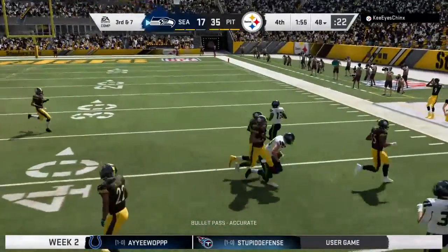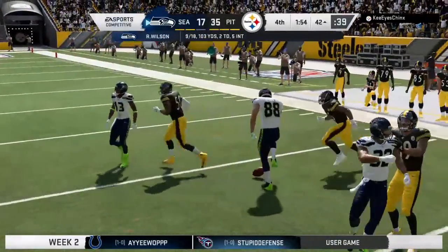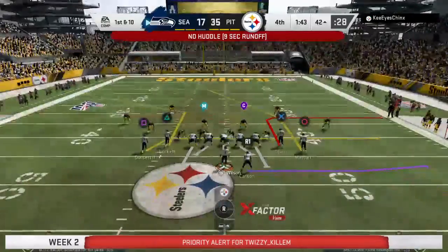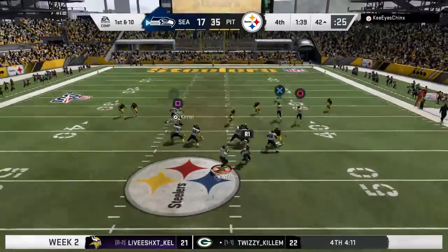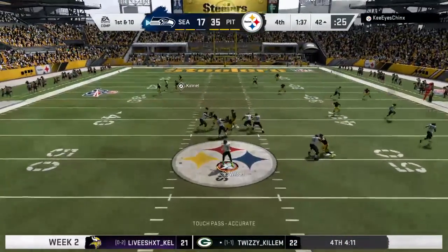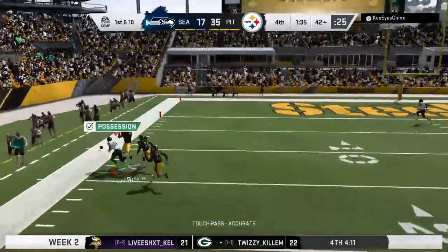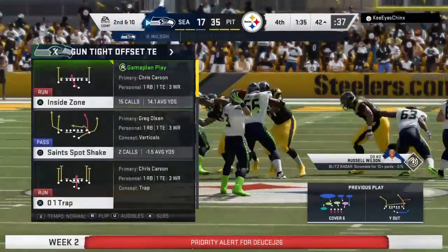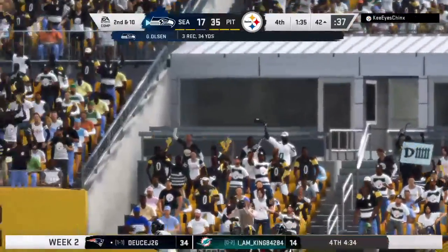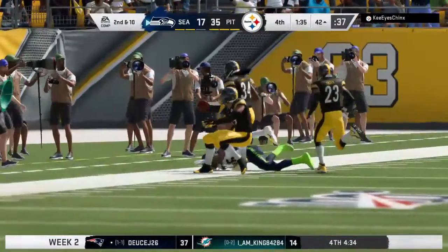And he finds a man. It's Olsen. 11 yards there and a first down for Seattle. They'll throw on first down with Wilson. And that will be incomplete. Would have been a big hitter if they had connected. Instead, it's second down. Just nothing there again.